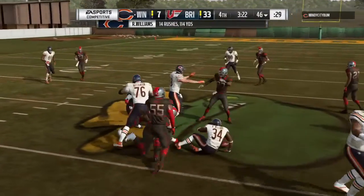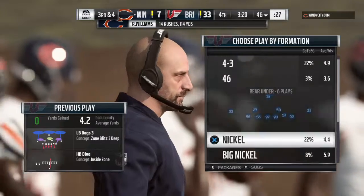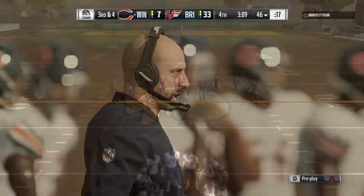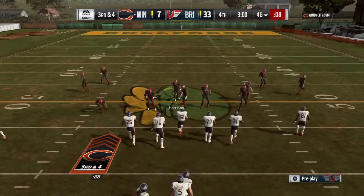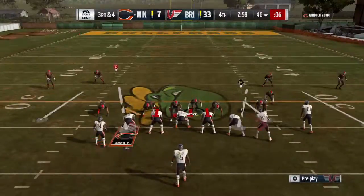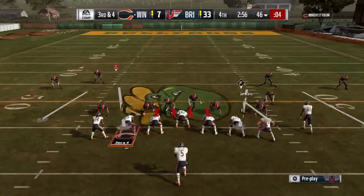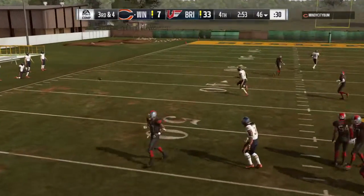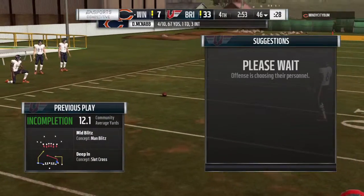So after 3 quarters, no reason to lighten up now. And for one of the few times here today, this run's not going to go anywhere. Perfectly designed blitz right there. They took that one from the grease board to the field because they were able to free up their linebacker to get into the backfield and spill the play. McNabb to throw. And this is going to be incomplete.